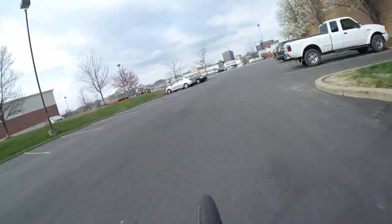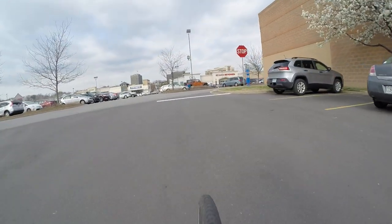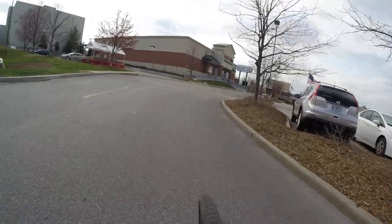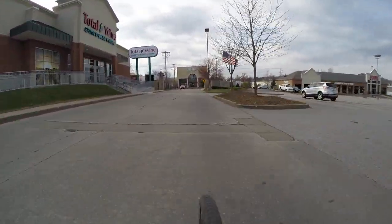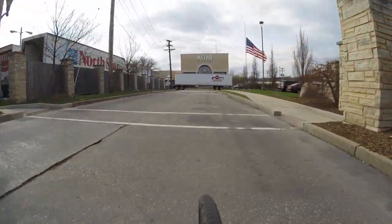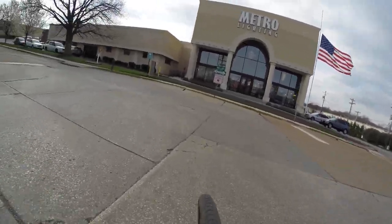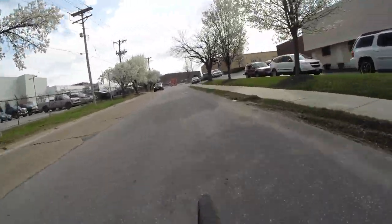Okay. Back out over here. Make a left when it's safe to do so. It's a big blind spot right here. People shouldn't really be going very fast through here anyway. Metro lighting. Make a left here. All right. Back in the Brentwood Industrial Court area.